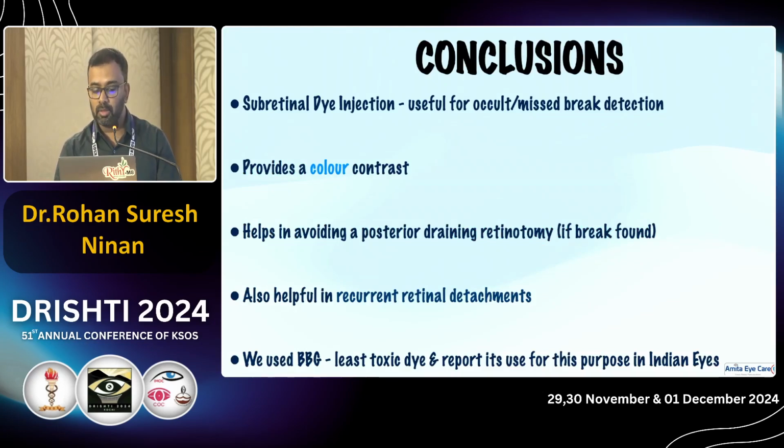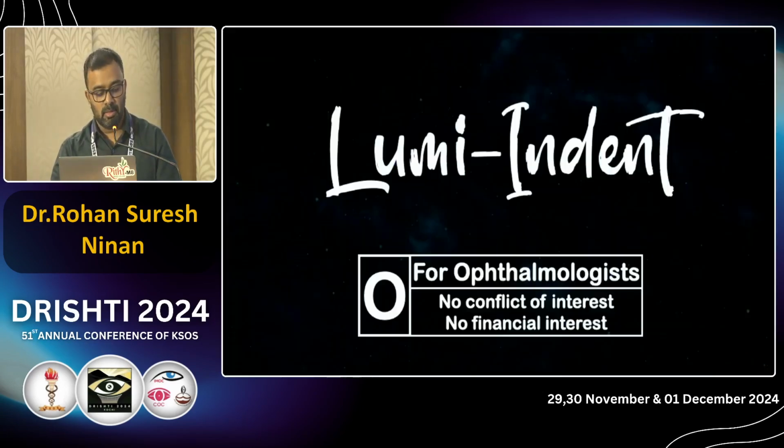It provides a good color contrast. It helps in avoiding a posterior drainage retinotomy. Also helpful in recurrent retinal detachments, and this dye is also non-toxic and safe in Indian eyes.